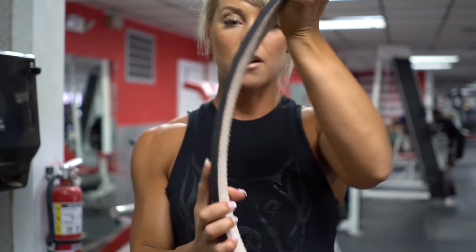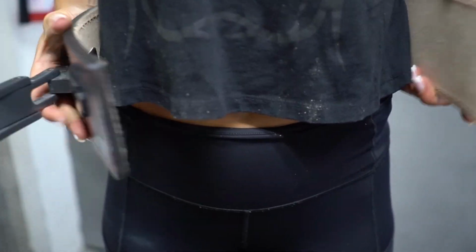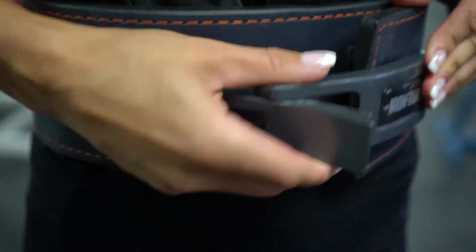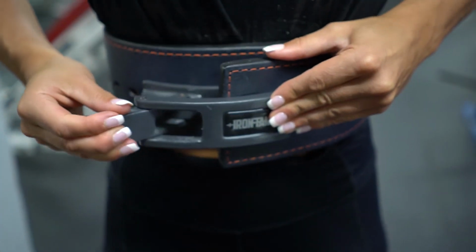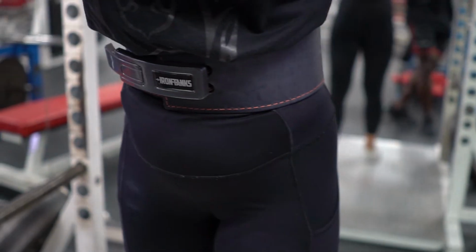Going back to the belt I showed you guys outside, you can see it's much thicker and it's a lot more rigid than the other belt. You've got this lovely heavy duty latch on it to support and lock you in tight. It's a lot shorter, it's harder to get on, it really nestles in there, and then you just grab this and I'm gonna suck in. And now that's really tight.